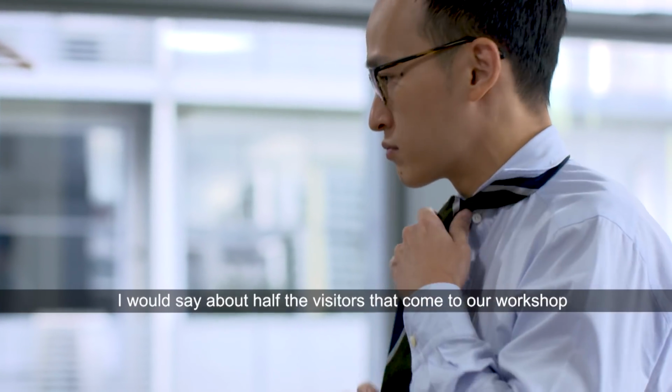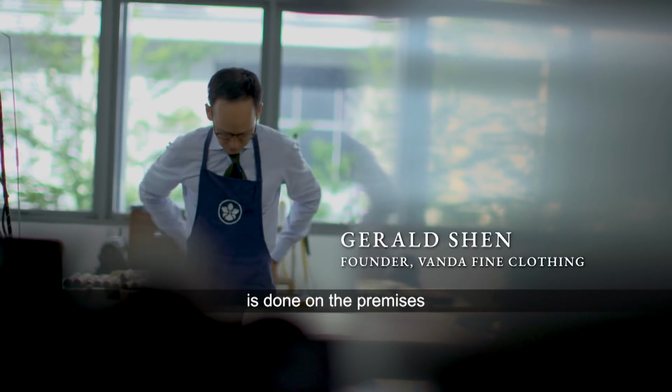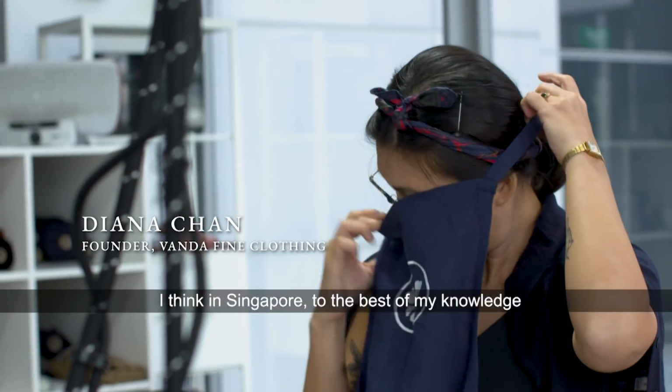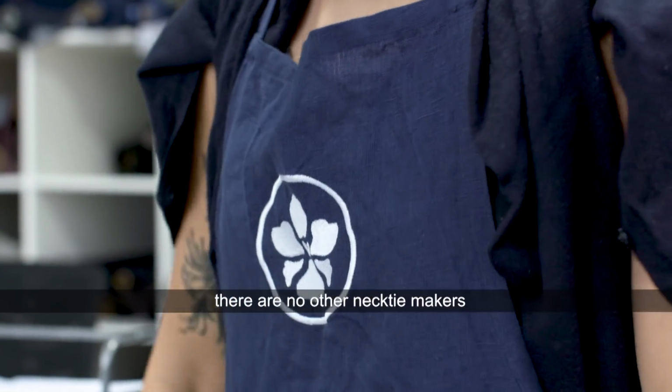I would say about half the visitors that come to our workshop are very surprised to find that 100% of the work is done on premise. I think in Singapore, to the best of my knowledge, there are no other necktie makers.